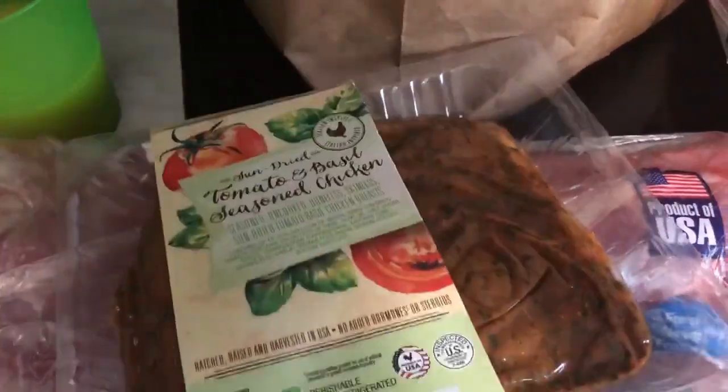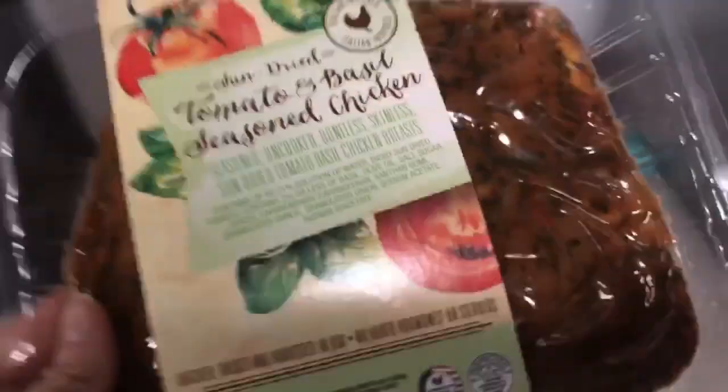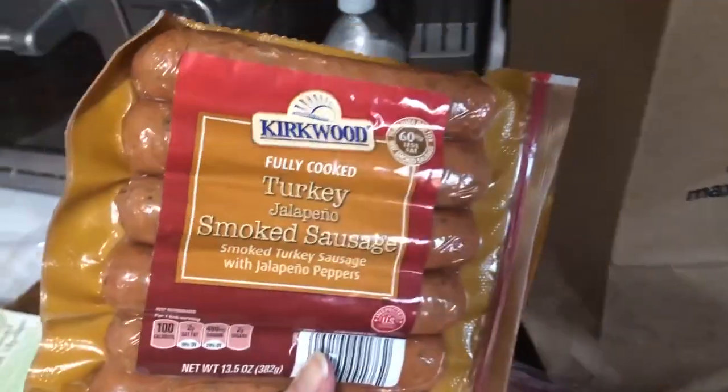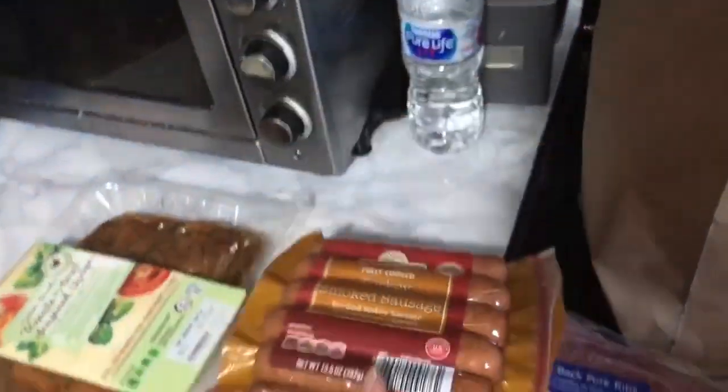This is a tomato basil seasoned chicken. I have never seen this at Aldi before, so I'm kind of excited for Danny to try it. And again, I'll just crock pot that and we'll see how it turns out. These are turkey jalapeno smoked sausages. I told Danny that I was getting lots and lots of sausages.